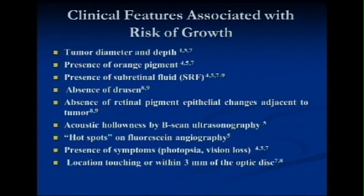The factors that were cited by COMS, there were a few. You can see them before you, including diameter and depth, presence of orange pigment, and subretinal fluid. Now, in the COMS, they particularly focused on clinical examination. Imaging modalities such as B-scan and FA have been shown to have significance in melanomas and whether they transform. But in COMS, they really focused on clinical exam.